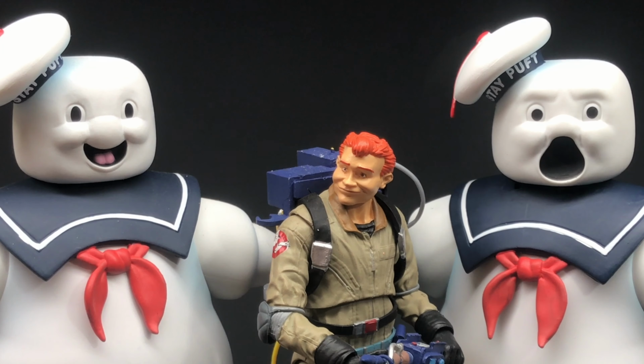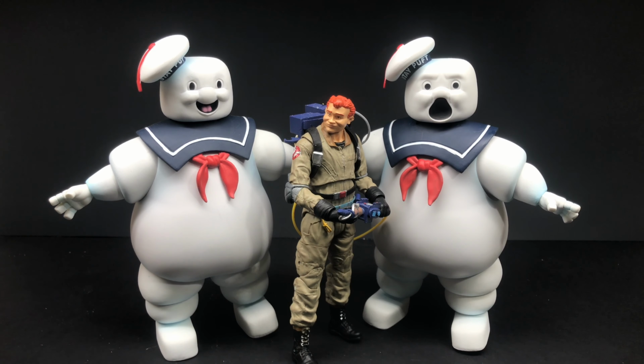What did you do, Ray? And here he is matched up with the Diamond Select Real Ghostbusters Ray stance. And as you can see, the height scale is 7 inches for Ray. And Mr. Staypuft will clock in just under the 8-inch mark. So it's a nice, hefty, heavy, bulky figure.